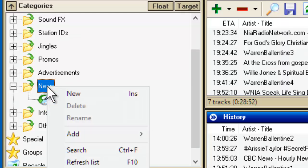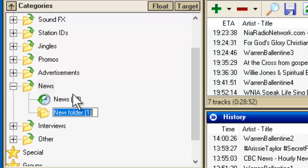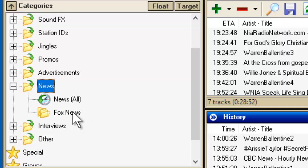You can right click and hit new. And I'm going to type in Fox News, because that's what I'm doing. Fox News. Okay. So I have a Fox News folder.